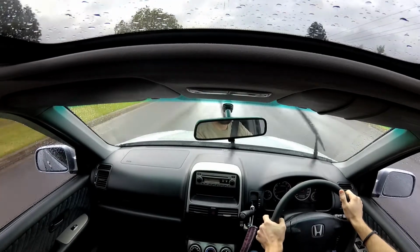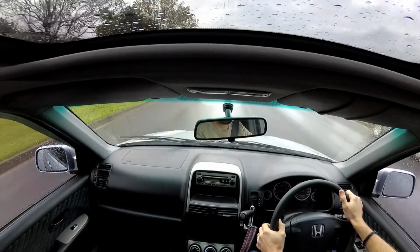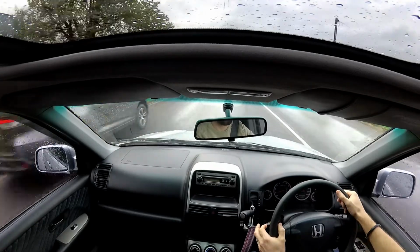Another thing is I put on my wipers. Fast is not fast. So right now, that's on flat out, which for me, it feels like a lower, slower speed.